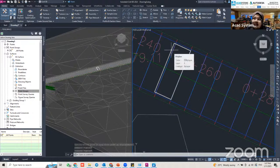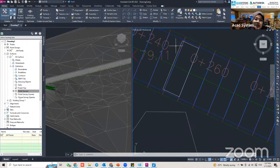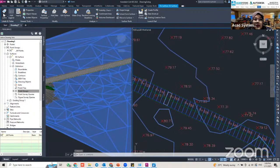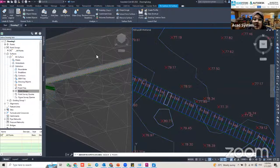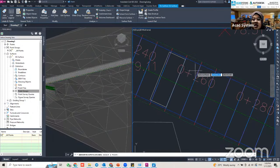So same as I do for grading before, I have to change the elevation for this shape to the exact surface here. Okay, exact elevation here. So how do I know the nearest elevation beside this shape? To know that, you have to click on the surface. Okay, click on the surface, and you find here is the add labels. You click the drop down here, and you find that there is a spot level.